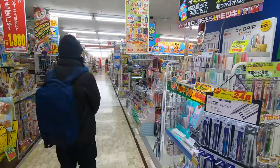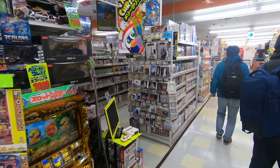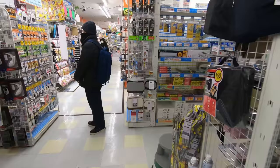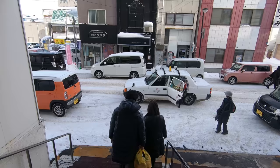This is the stationery area with pens and stuff. Toy section. Puzzles. Kawaii section. And what we came to look for, SD cards. Satoshi got what he needed. I'm gonna go back outside. Saturday today, so a lot of people out and about shopping today. It's nice to see that.